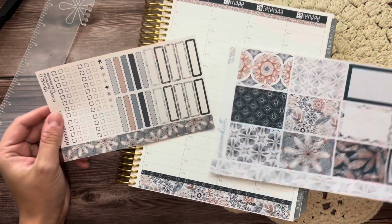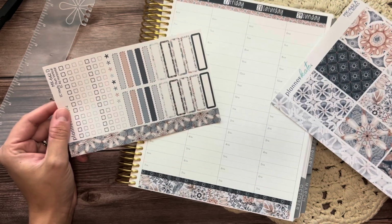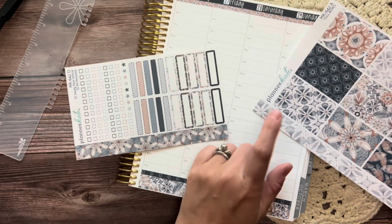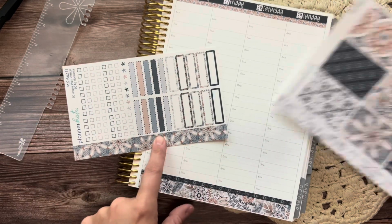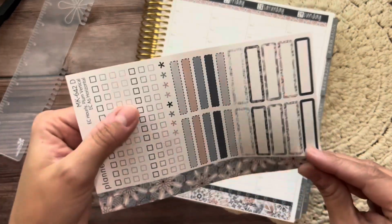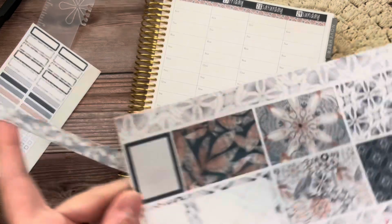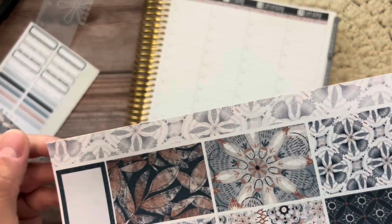Now, which one of these do I want to use for the washi strip? I kind of like this one a little better, but I feel like this one gives a little more fall. This one I like, but to me it gives a little more snowflake, and this one gives a little more fall.